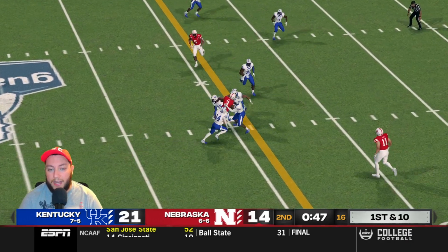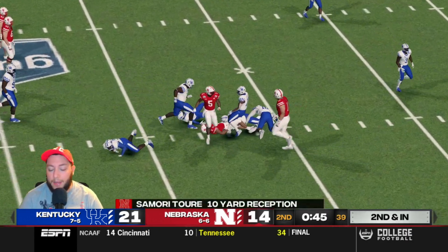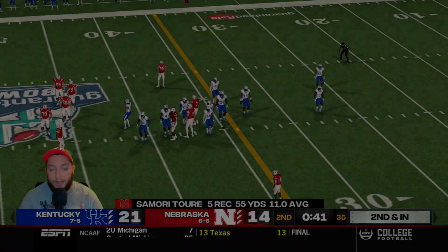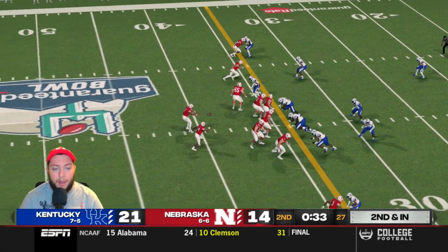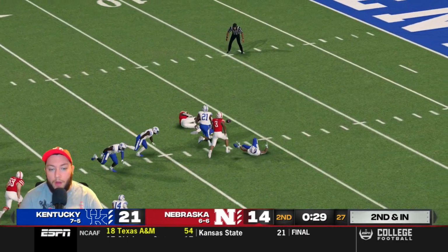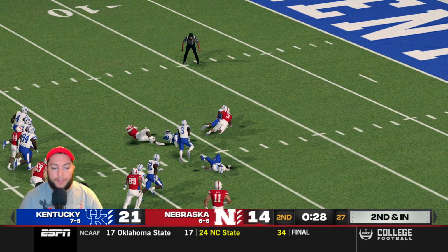1st and 10 from this normal shotgun look. He's going to look for his man once again. It's another completed pass. This time, Samori Toure with the reception. He's just short of the 1st down. Looks like they're going to hurry back to the line of scrimmage. 34 seconds left on the game clock, and they're going to snap it. 4-man rush. He's going to have time. He's looking for his man on the slant route, and he's got him. It's Omar Manning, and he fumbles.